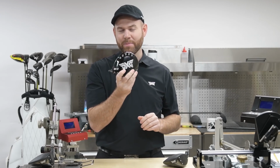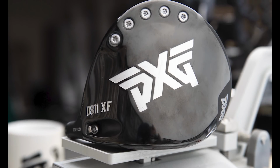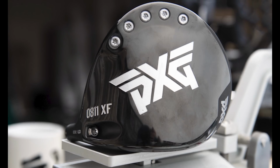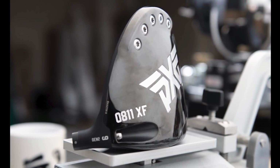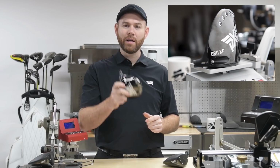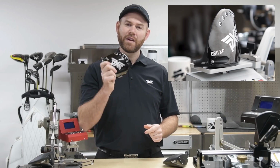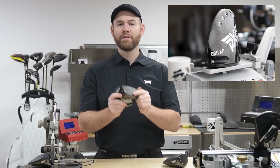Now, second model, 0811 XF Gen 2. This is a 5-weight system. I have 5 equal heavy weights in it. Keep in mind, most configurations will have 2 of the steel weights, lighter weights, so you can balance them out, or you can kind of cheat to the heel with the heavy weights and get a little draw bias as well. But the real story here isn't moving weights around, it's MOI, right? What is the USGA limit? 5,900. What is the MOI of the 0811 XF Gen 2?